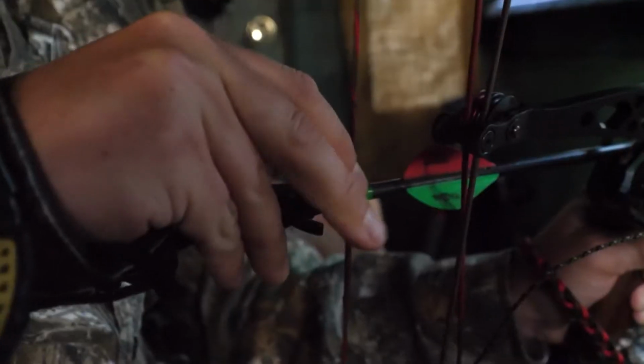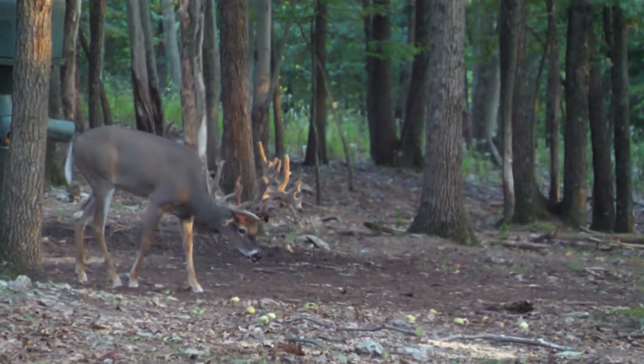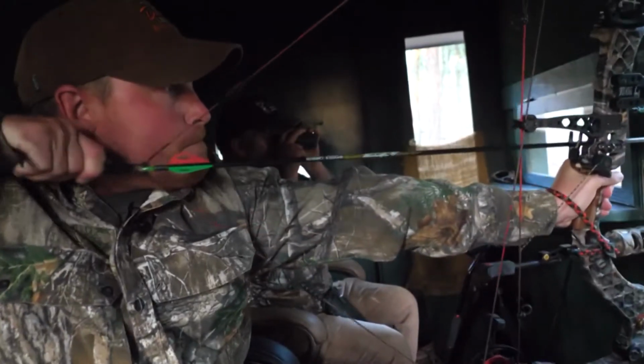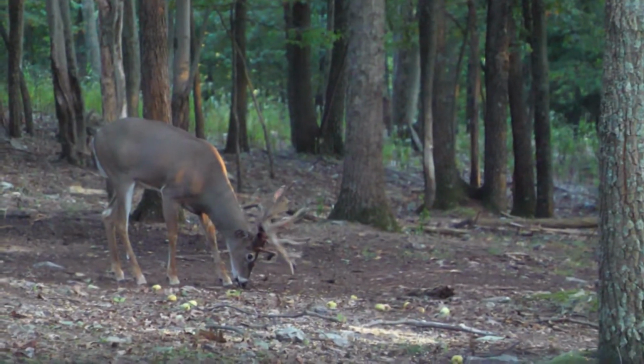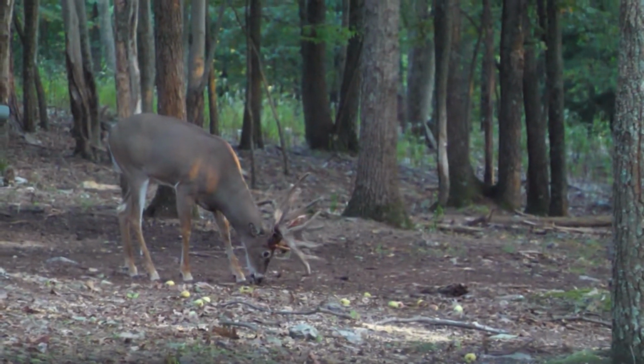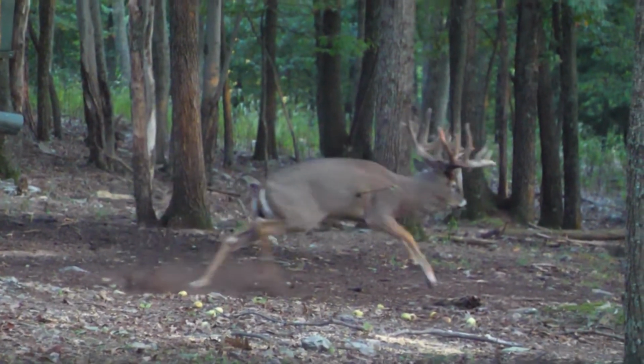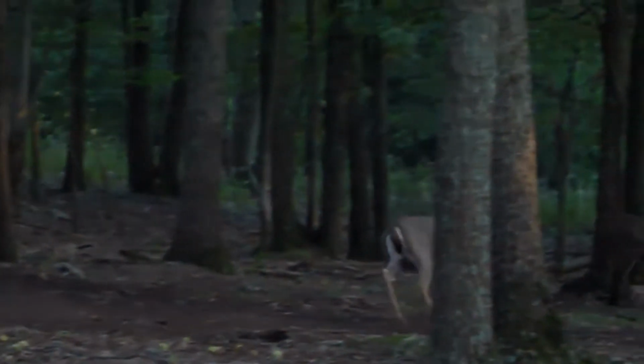The goal of this trip was to get a more typical deer. My deer came in and I was eager to harvest that. I drew back on him. He was about 25 yards and I released my shot. Once I saw that shot hit where I wanted it, I was pretty excited.